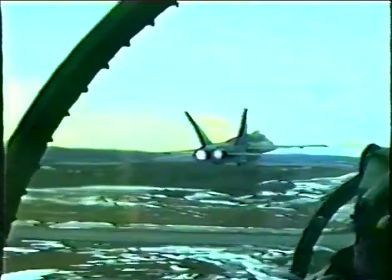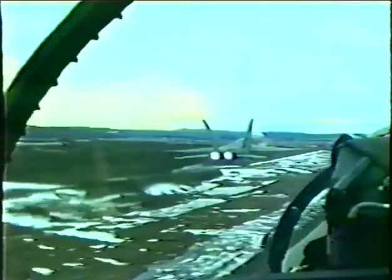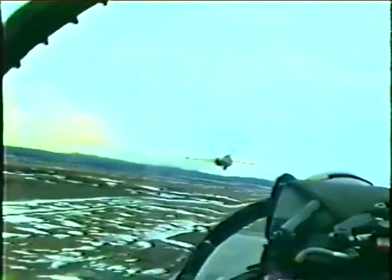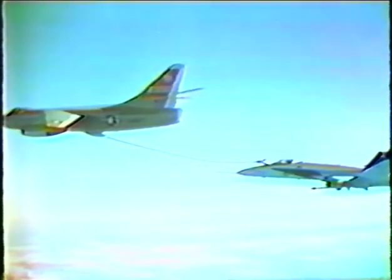These engines are efficient, lightweight, and simple, reflecting the Hornet emphasis on increased performance and simpler design. And two F404 engines consume only 10 to 15% more fuel than the single-engine A-7 Corsair, one of the aircraft the Hornet is replacing.